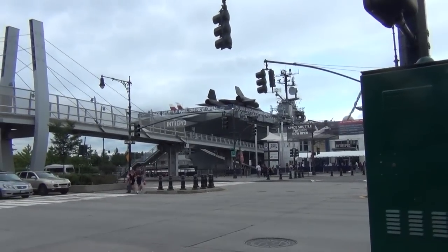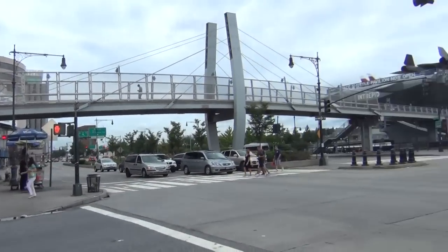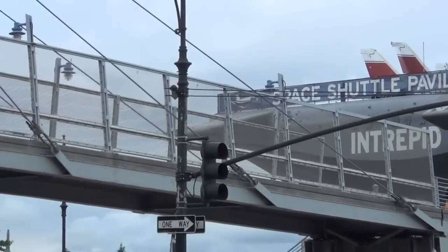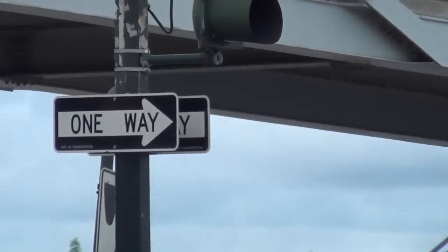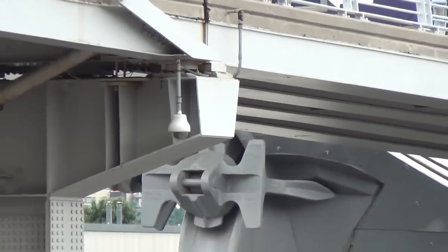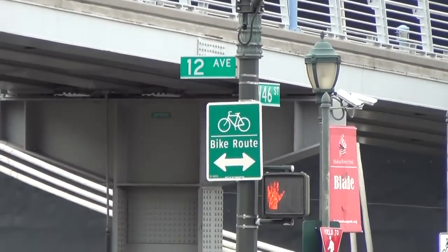All right, YouTube, we've left Times Square, and we are now at, oh, where's the street sign at? We are at, there's one. That's not what I wanted. Anyway, here we go. We are at 46 and 12th Avenue.